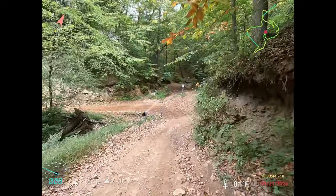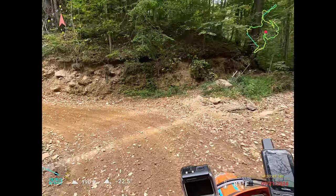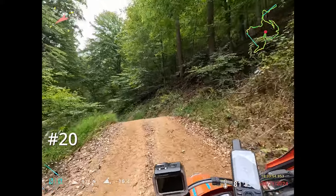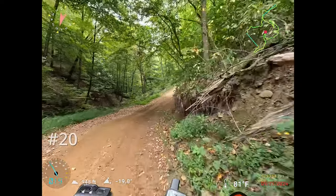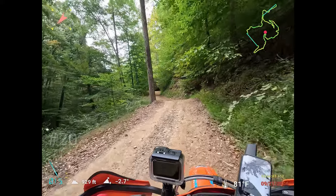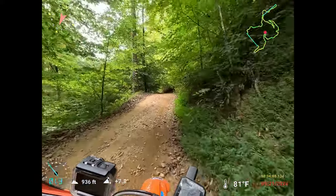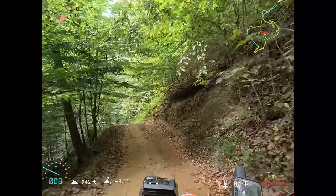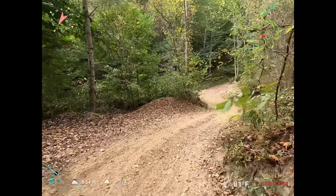This little section was under construction back in May, so they've got it all finished. It's easy, I won't get stuck like I did in May. And we're picking up trail 20. About 10 of us riding together today. I expect PJ and probably Skip will split off and take some more challenging trails. I plan to take it easy as we warm up.